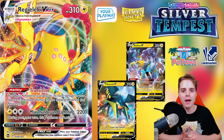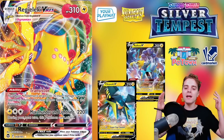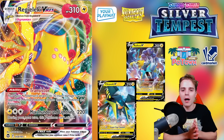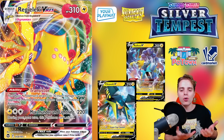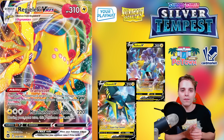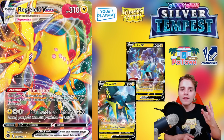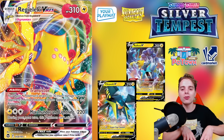So Regieleki VMAX has the Transistor ability. Every basic Pokemon that is Lightning type on your field does 30 more damage to the opponent's active Pokemon. This means that every basic Lightning Pokemon we can now take a second glance at because they can now become more powerful. Think about Raikou V and its Lightning Rondo attack, slapping more damage. You could even get huge one-hit KOs if you can get multiple Regieleki VMAXs out, because Regieleki VMAX's ability stacks. So if you can get like 3 of these out, that's actually like Power Tablets, because for every Regieleki VMAX on the field, you're slapping 30 additional damage.